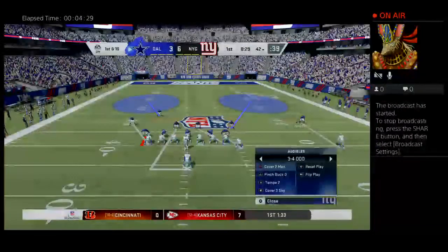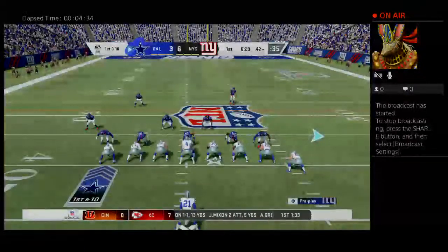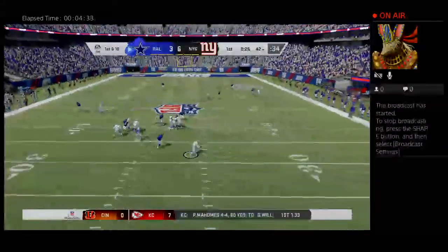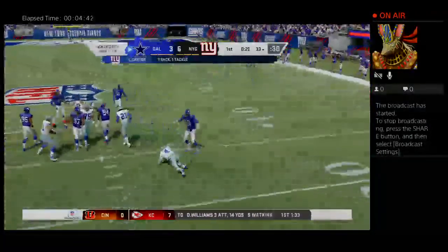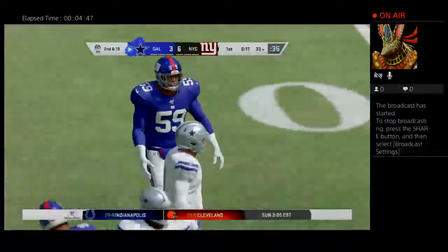Good starting field position for them here as they come up 1st and 10 at their own 42. They play fake to Elliott. Now Prescott. And he can't get away from the pressure. The Giants get there. Give the sack to Lorenzo Carter.